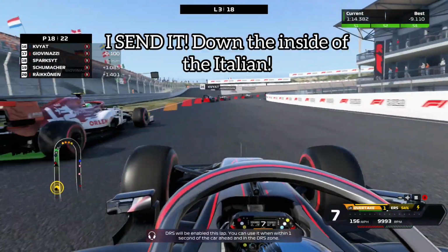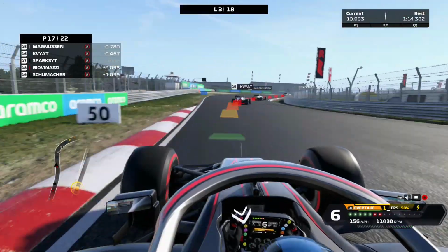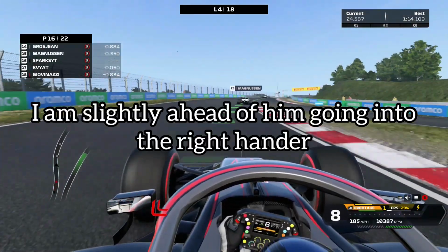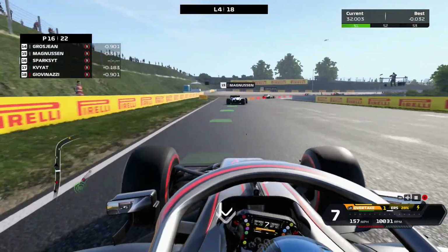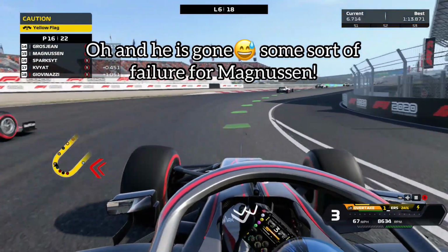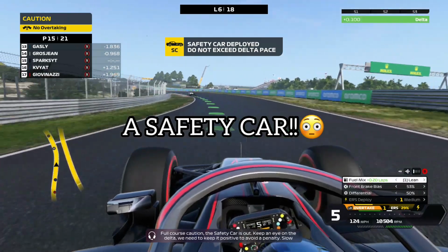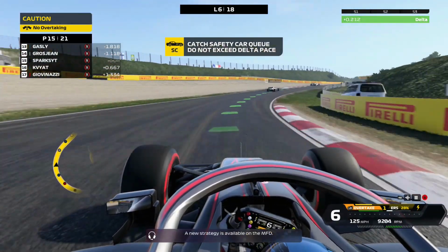DRS will be enabled this lap. You can use it when within 1 second of the car ahead and in the DRS zone. Green flag. Full course caution. The safety car is out. Keep an eye on the delta. We need to keep it positive to avoid a penalty. Slow down. Maintain positive delta. A new strategy is available on the MFD.